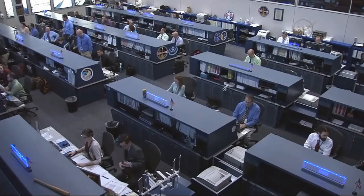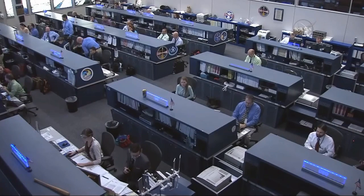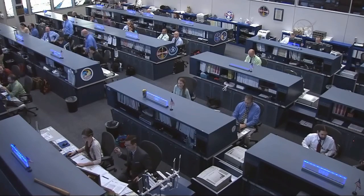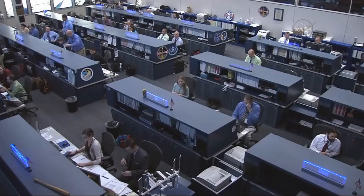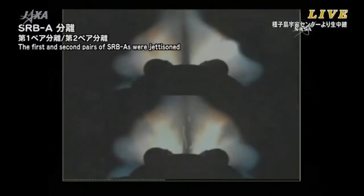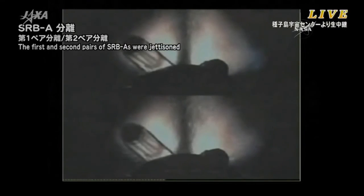So with HTV on the way with over 4.5 tons of supplies, including water and food for the crew of Expedition 44 and a number of spare parts and experiment hardware for the 6 crew members on board. The vehicle set to arrive on Monday. Getting a couple of replays. This was when those solid rocket boosters were jettisoned. Again, coming off in pairs, first the A pair, second the B pair, that occurring just a little over 2 minutes into the powered flight.